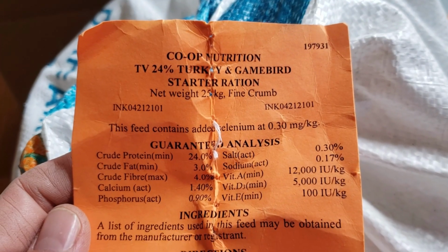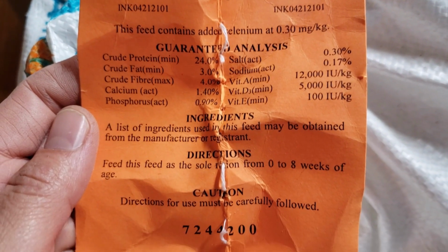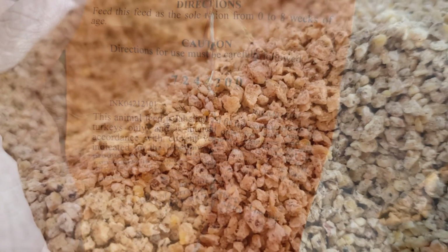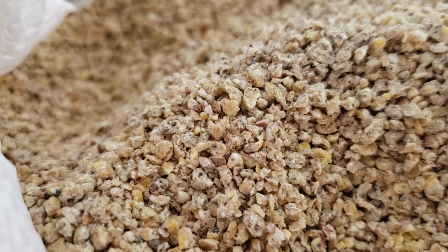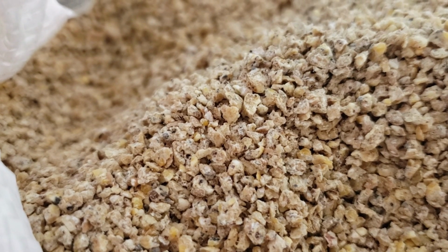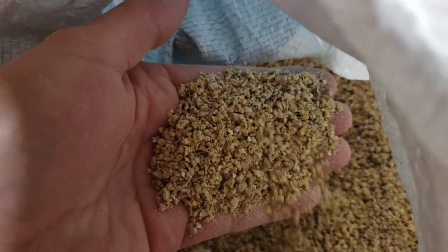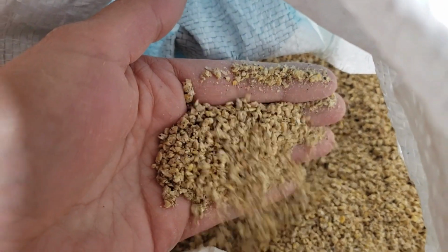In terms of their food, they're put on a game bird starter ration, and that one's a higher protein, and I got that also at the co-op. When they're really little, they can't necessarily eat the larger crumbles that you'll get in the bags, so what I did for the first week is I used a hammer in a sandwich bag and smushed it all up. So it was almost pulverized, kind of half of it was powder, half of it was the larger crumbles.